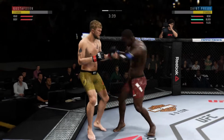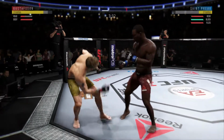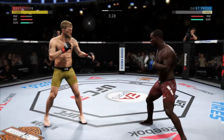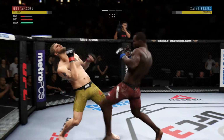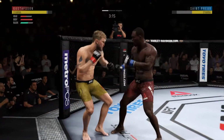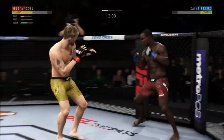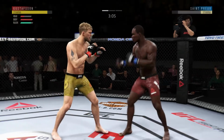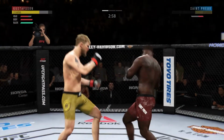Gustafsson gets caught with that punch. Oh! Oh, he got clipped there. He got hurt. Back to the feet. Oh, look at this. Who saw that coming? Trouble, big head kick lands. Oh!